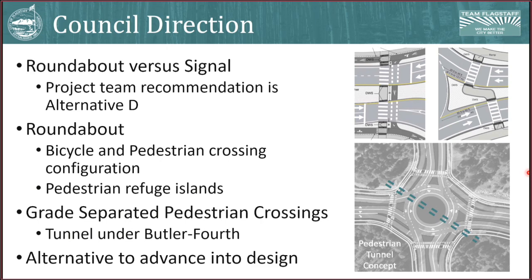But I want to be very, very sensitive to our bike and ped population, because in all of these conversations, I think we all talk about that being a top priority.